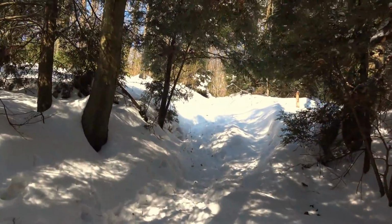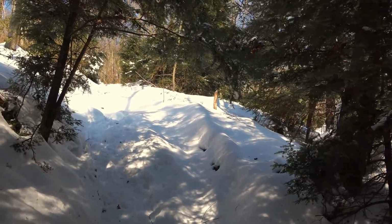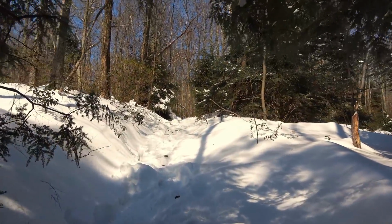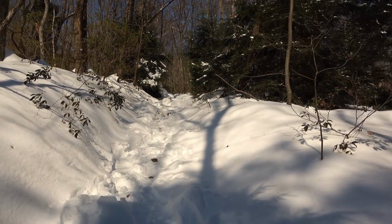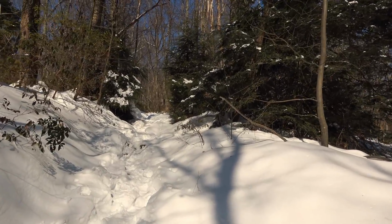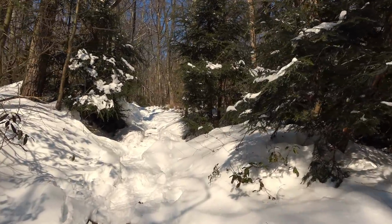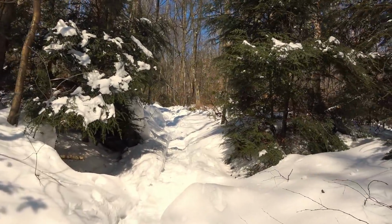Now we're headed uphill in this slightly soft and slushy snow, which normally would be a little bit slippery to go up, but with those spikes on, you don't even notice. It's definitely a game changer when it comes to winter hiking. Should have got these a long time ago. I think I said that already, but I will repeat it for emphasis.